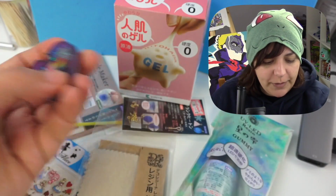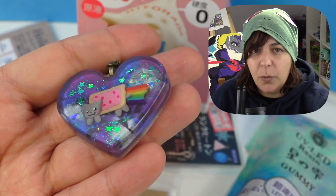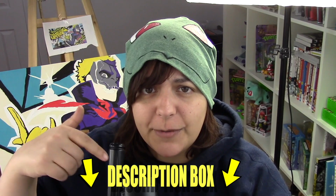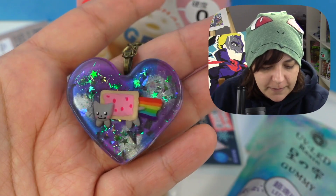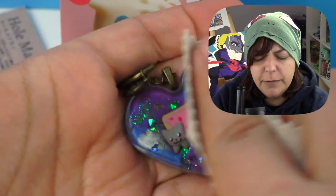So for this, I am going to use my Nyan Cat resin piece. So this is a piece that I did a while ago. I do have a tutorial on it, so if you want, you can check out Old School Nerdy Crafter. It was one of my more popular tutorials. And let's try and see if we can get it shinier. All right, so what we gotta do is just buff it. I don't know what I'm doing. So is that how you buff? I am doing a little buffing.